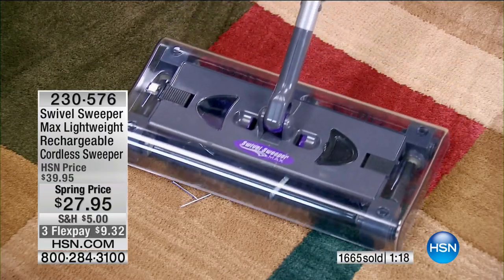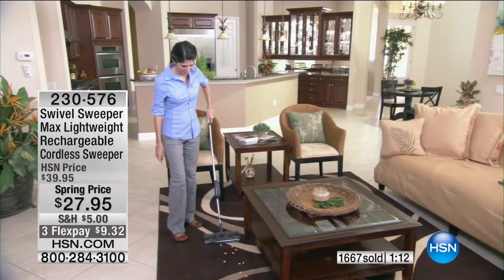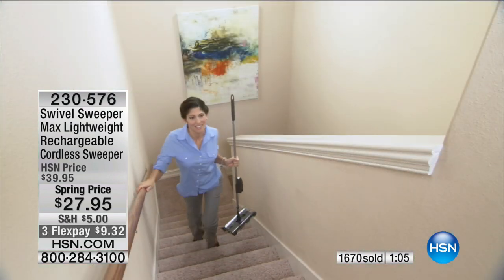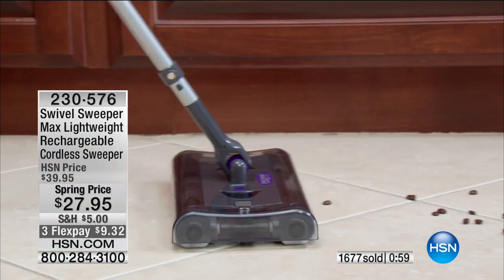Everything I've showed you here, from getting up against the baseboards, picking up thumbtacks, which are difficult to pick up. You want to get in and around your furniture, on an area rug, quick cleanups from the kids. There you can see picking up screws in one pass. If you need to take it upstairs, 2 pounds. Frozen fruits and vegetables on a wood floor, doesn't matter if it's messy.